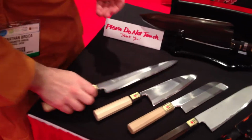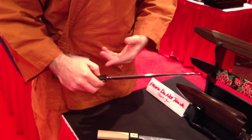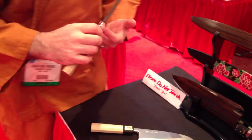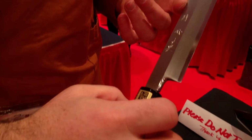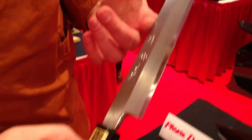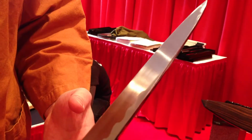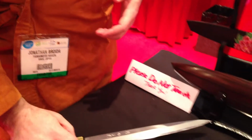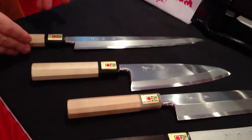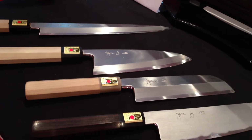Here you can see some of the standard Gesshin Hide line that we normally carry. Blue number 1 with the rounded and polished spine and rounded and polished choil. Sarah, can you get a close-up of these? This is a 270mm Yanagiba, 180mm Deba, and 180mm Kamagata Usuba.